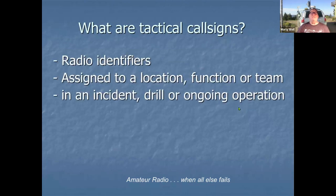So what are tactical call signs? First, it's a radio identifier, and it could be assigned to a location or a function or a team in any incident or ongoing operation or a drill. Notice it is not typically assigned to an individual. Now, it may be in some circumstances where one person is going to be the only one there, but that's kind of by default. The intent is that it goes with the function.